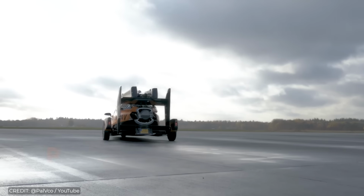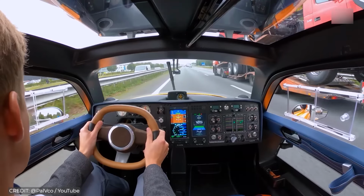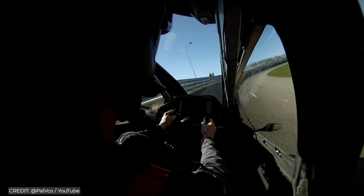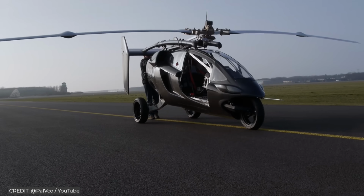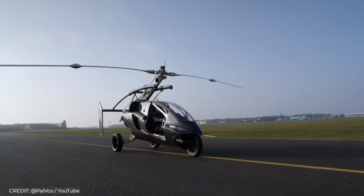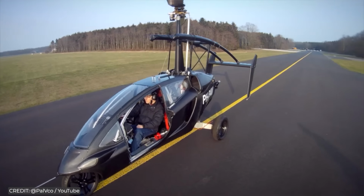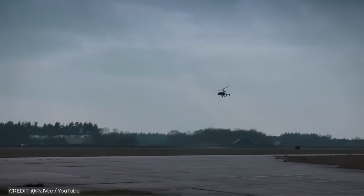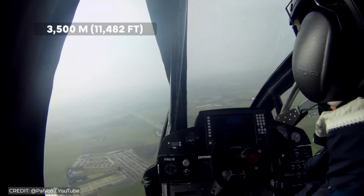In city mode, the PAL V Liberty behaves like a compact 3-wheel sports car, hitting 160 kilometers per hour. And thanks to its tilting body system, it corners more like a powerful motorcycle than a regular car. Then, in just a few minutes, the rotor and tail boom fold out, and it transforms into a fully functional aircraft. In the air, the Liberty can reach 180 kilometers per hour, cover around 500 kilometers on a single tank, and climb to 3,500 meters.